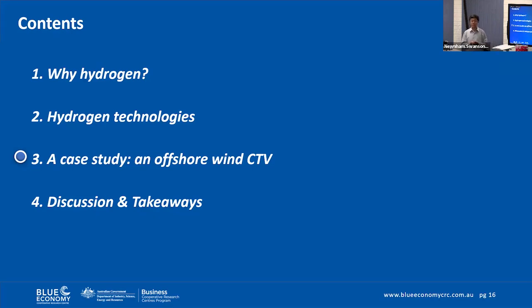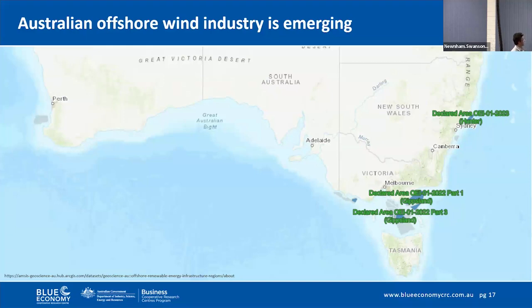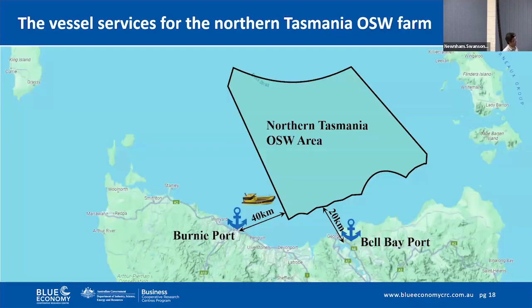So the third part, currently we are doing some conceptual designs for hydrogen-powered vessels. So here I'd like to share with you an ongoing conceptual design. It is an offshore wind crew transfer vessel. As we know, the Australian offshore wind industry is emerging. 3 offshore wind zone areas have been declared and more have been proposed. So this vessel, we assume, will be working for the Northern Tasmania offshore wind farm. The base port will be Burnie Port. It is 40 kilometers away from this area.